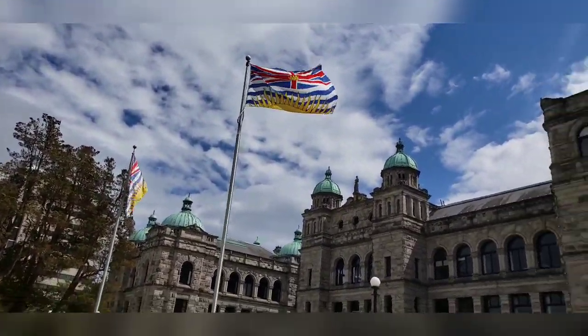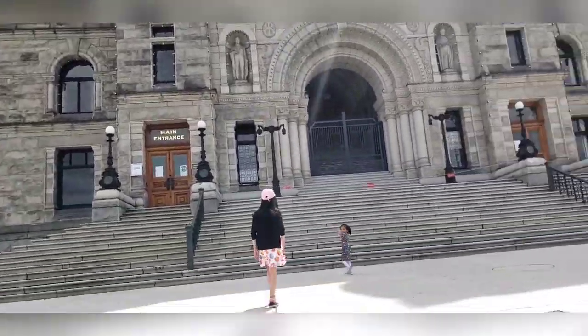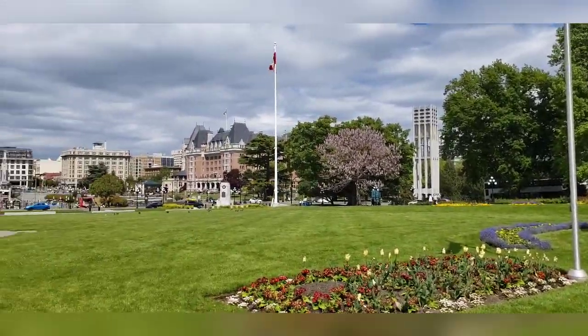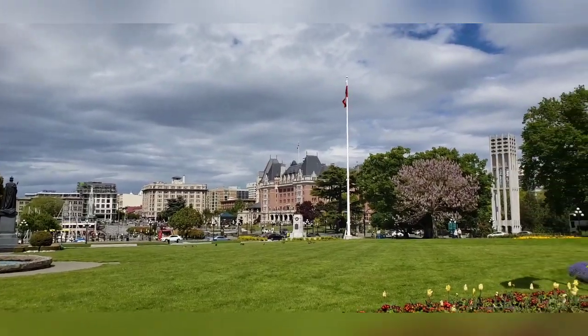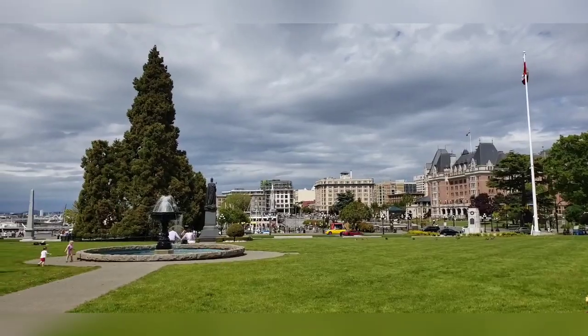So unfortunately we can't go inside, but we can take a look at the picture. Yeah. This is the overlooking of Victoria, BC, guys. And there is the famous Empress Hotel. There's a lot of boats over there.